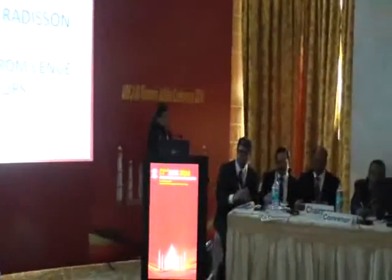Have you compared this with the routine LASIK, regular LASIK? We did, as a part of another study where we had divided the patients. We found that the post-operative uncorrected visual acuity was higher, and then we did a detailed evaluation. We found that the post-op higher order aberrations induced in SMILE were quite less, while in LASIK they are much more. And even the refractive correction, the accuracy, predictability, efficacy, everything was better with SMILE.